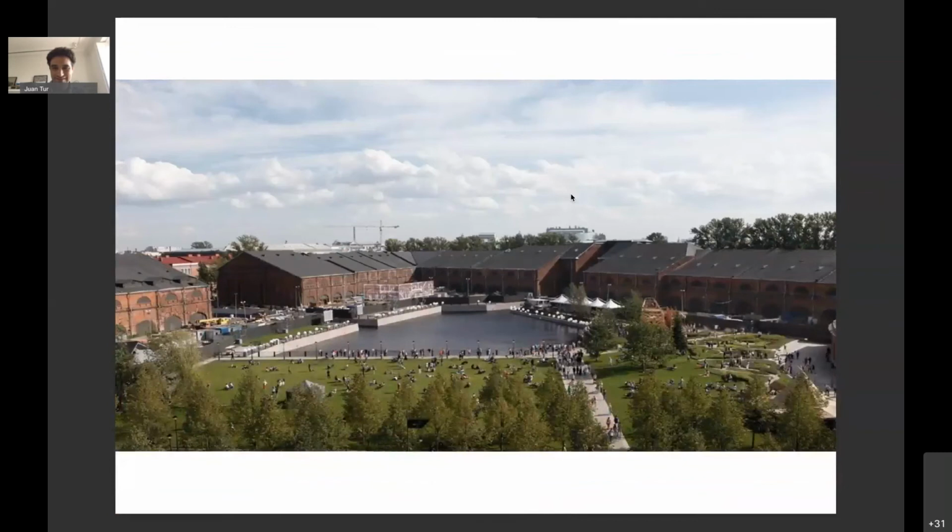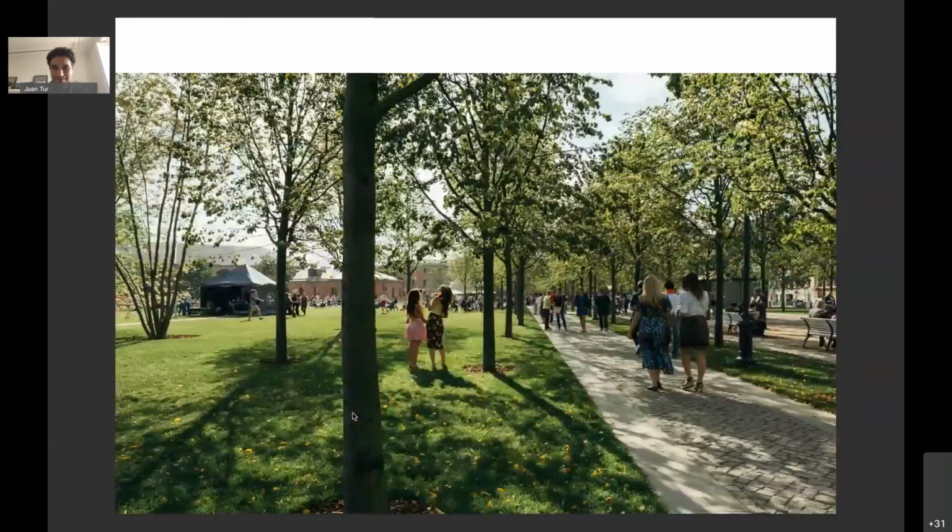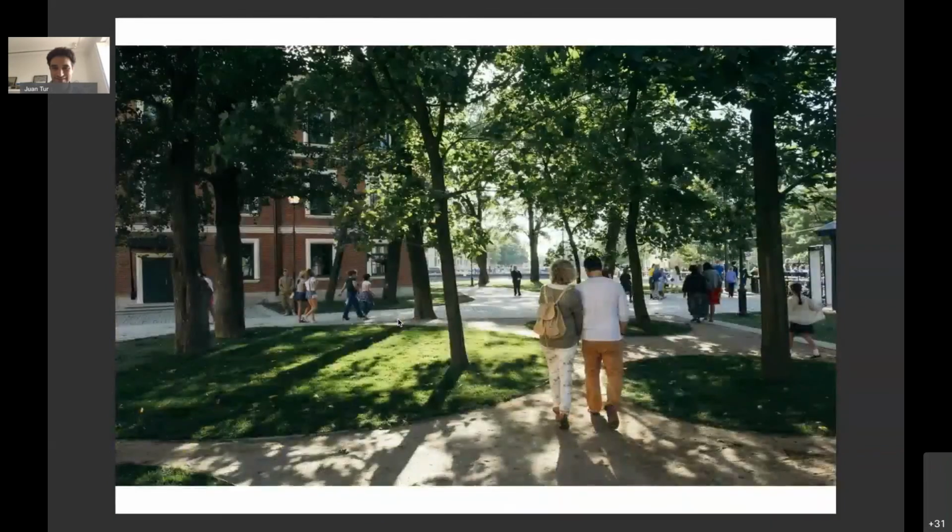And now I will show you just images from the first years. This is 2016, when it was opened, the first part renovated. These are images of these linden trees, this Tilia Allée, with this park and with these narrow paths in the grass. This idea of creating a lawn with pavilions, with tents, integrating part of the existing trees.